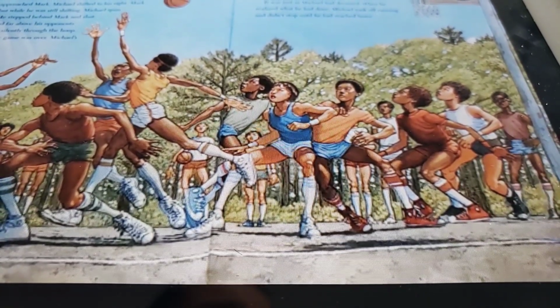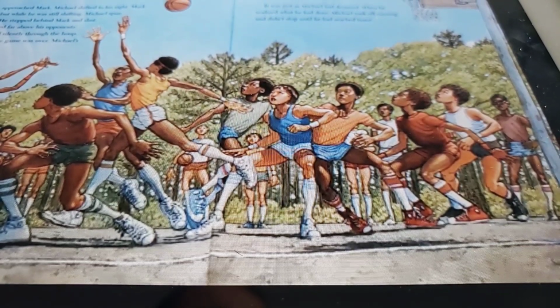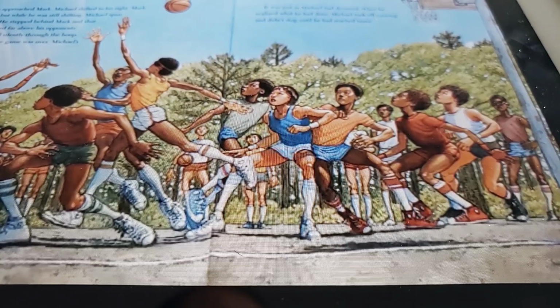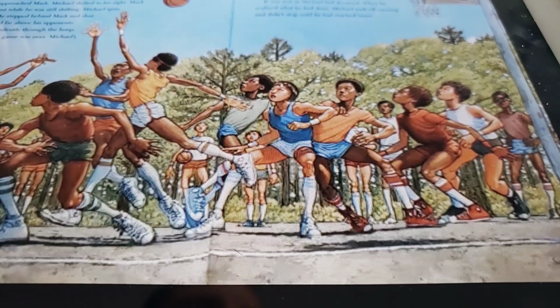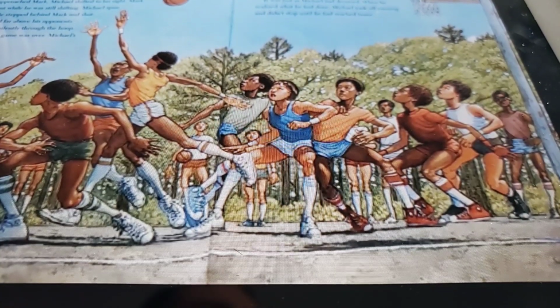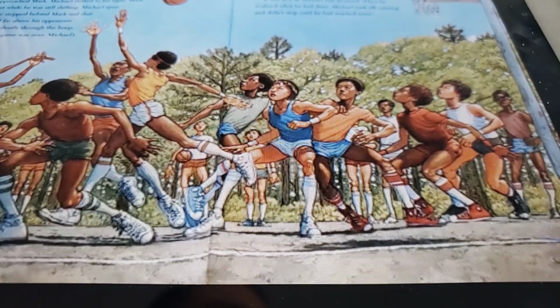As he approached Mark, Michael shifted to his right. Mark followed, but while he was still shifting, Michael spun to his left and stepped behind Mark and shot the ball. It arced far above his opponent's hand and fell silently through the hoop. 2 points. The game was over. Michael's team had won. It was just as Michael had dreamed. When he realized what he had done, Michael took off running and didn't stop until he had reached home.